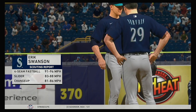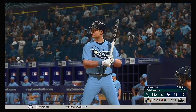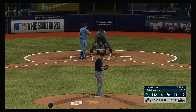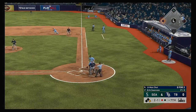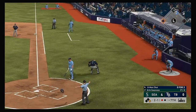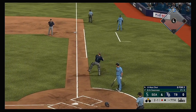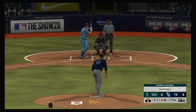Eric Swanson enters to make an appearance on the mound as he inherits a runner at first with one out in the inning. G-Man Choi will be the first to greet him here as he'll stand in with a runner at first and one away. 1-1. And the fastball is off his glove and it gets away. And he'll make it in easily at second, as I'd imagine that'll be scored a passed ball. One out and a runner on second base.